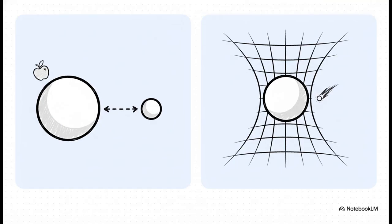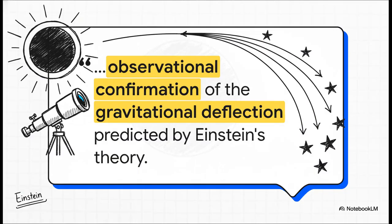The whole debate really boiled down to this one profound question. Is gravity a force that pulls things together? Or is gravity a bend in space-time itself, caused by a massive object? Because if it's a bend, then even something without mass, like light, would have no choice but to follow that curve. And then it happened.